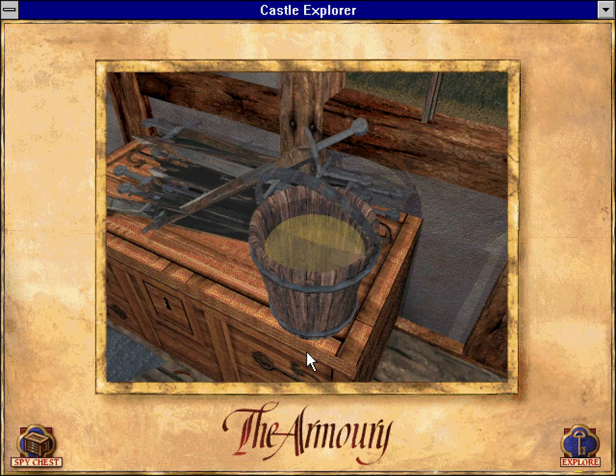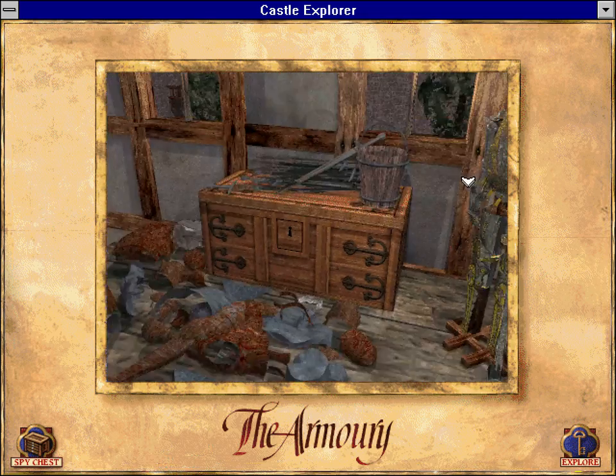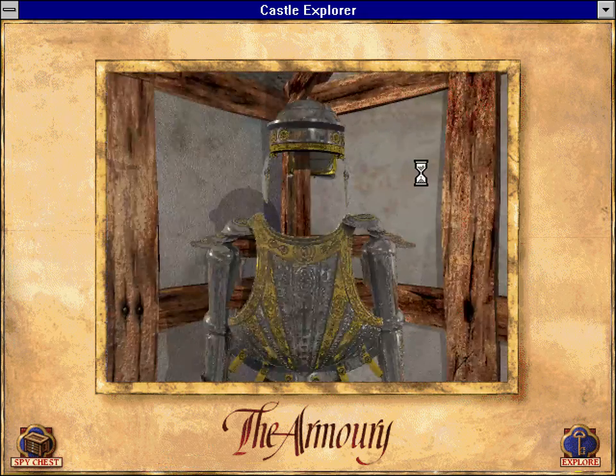That olive oil has been imported from Spain. Rubbed into steel, it guards against the evil of rust. Knights certainly enjoy showing off. If they are to joust in a tournament, they will wear only the most elaborate and expensive armor. Far more cumbersome than battle armor, but that's the price of vanity.